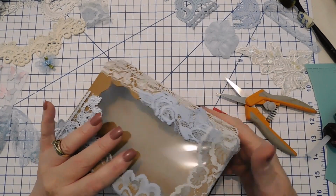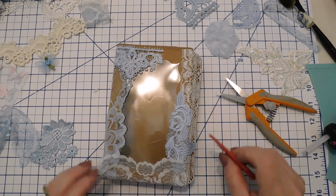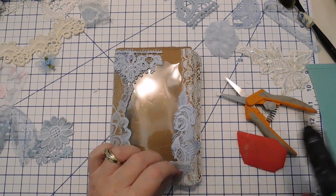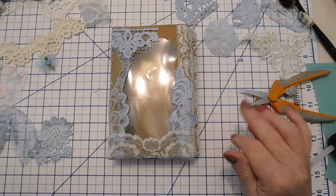I'll be glad when all the glue strips are off. My goodness, it makes a mess. It's the one thing about hot glue. I don't use it a lot, so. But for something like this, it's fast, it's easy.